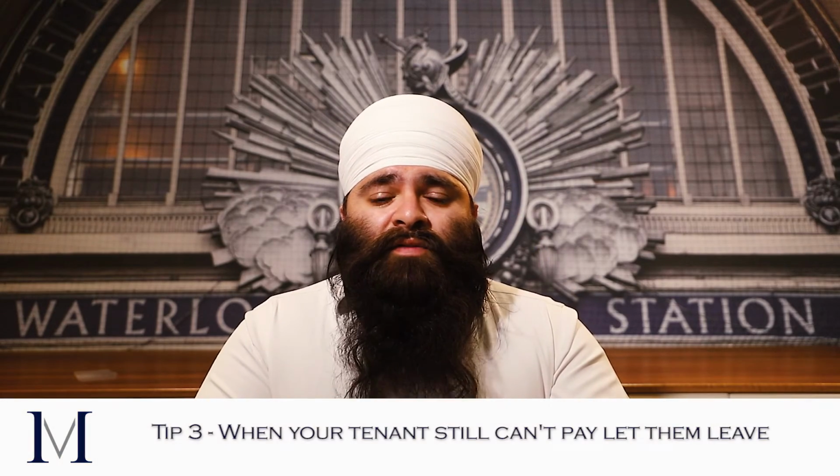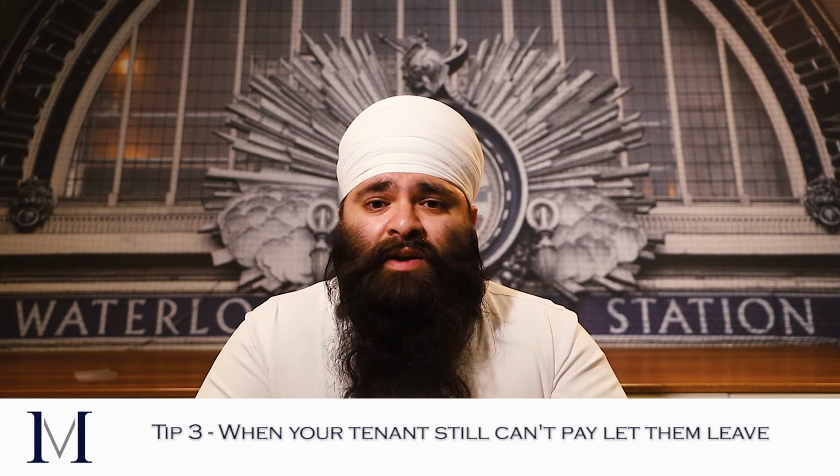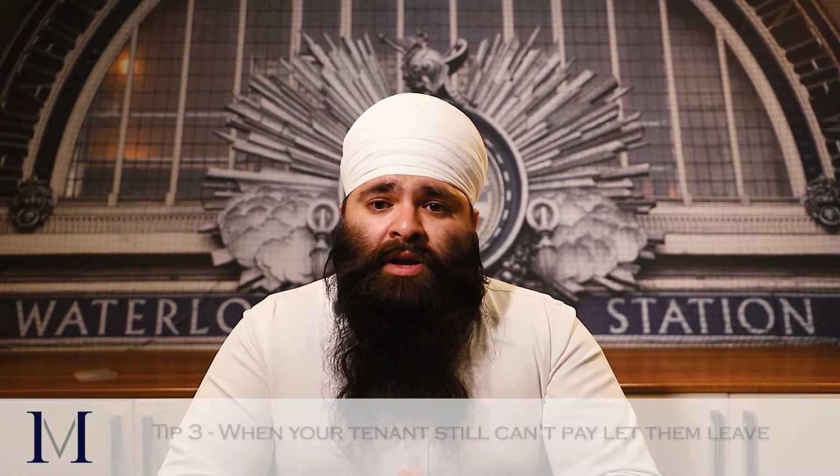Tip number 3, if a tenant can't pay, advise them to apply for universal credit. Worst case scenario, if they're in 2 months of arrears, you can go to the council and get a direct payment from them with the tenant's consent. The second part to that is simply, if the tenant isn't working and cannot pay the rent, to simply let them leave. That might be your best option.